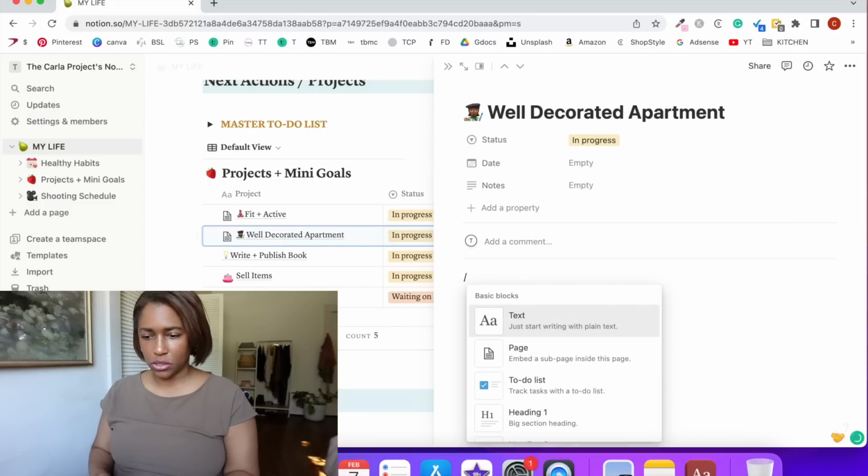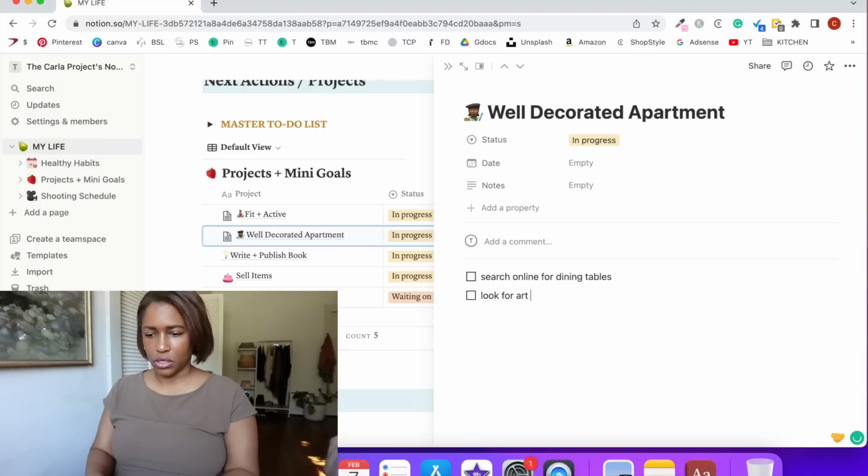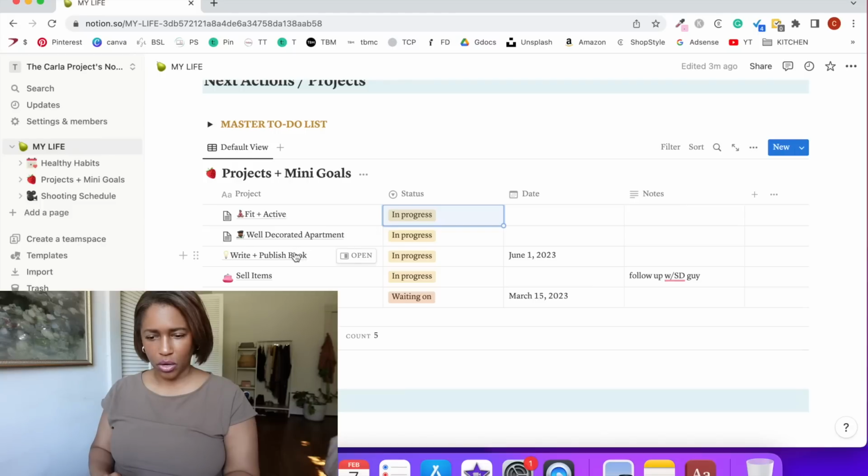I'm going to add a to-do list for this. Search online for dining tables. Look for art inspo on Pinterest. I think those are the main things right now. So that's in progress. Okay, actually this one, I guess it's technically not started. Let's see how this one's looking.